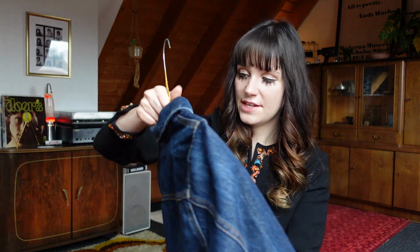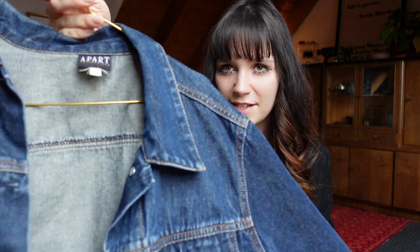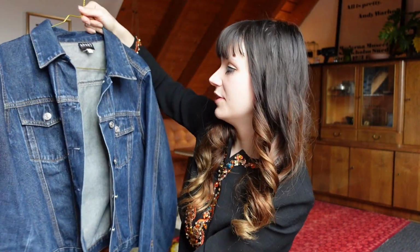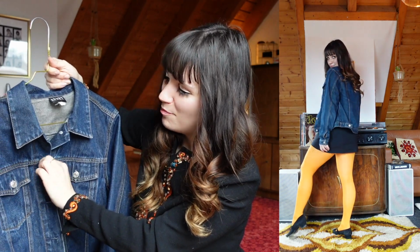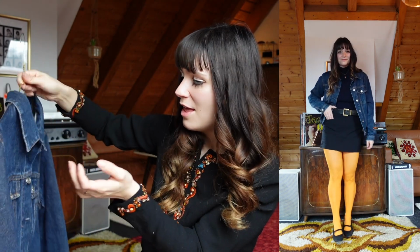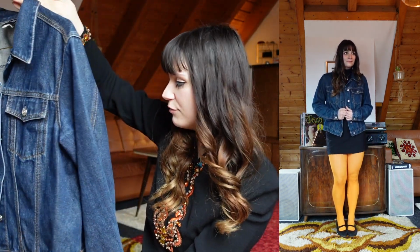Moving on, this is that other jacket that I talked about. Judging by the tag, I think it's from the 80s or 90s. I really like this jacket. It's a lot more oversized. To be honest, I don't wear it that much, but I think it would be cool with a bunch of buttons or patches. I just picked it up because I liked the fit, but I always thought that I needed to do something with it, and I haven't quite decided it.